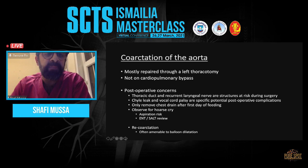And in my own practice, I tend to suggest that we should only remove the chest drain after the child has been fed fully, so that we exclude the possibility of chylothorax. Also, later in the postoperative period, observe for a hoarse cry. And if that is the case, one must warn against aspiration risk and ask for a review from the ear, nose and throat team and the speech and language therapists.